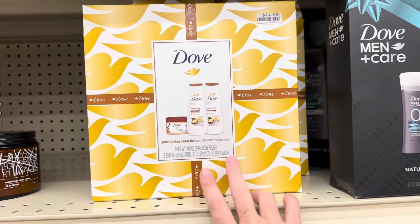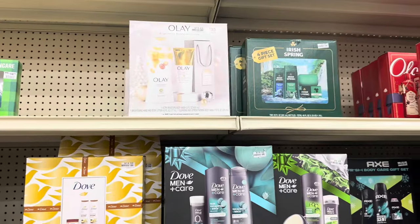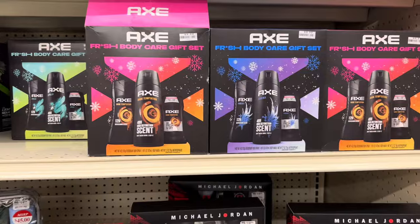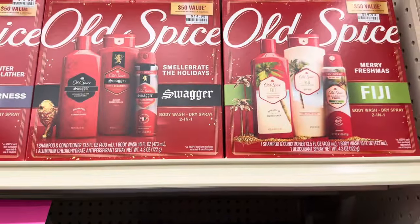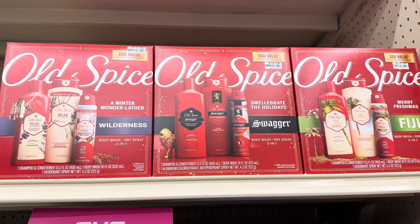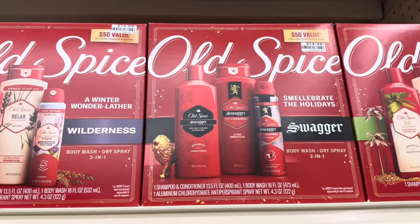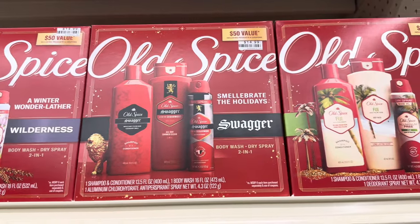Dove body care. I love Dove stuff. They have the men's. They also have Olay. And oh my god, why are they still making this stuff? They also have the Old Spice, that is $14.99. I don't remember how much it was at Walmart, but they've got the shampoo, body wash, and the dry spray in those as well.